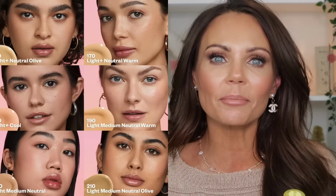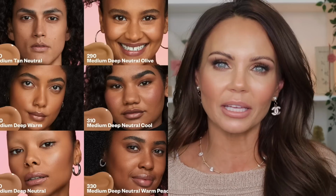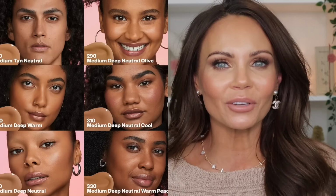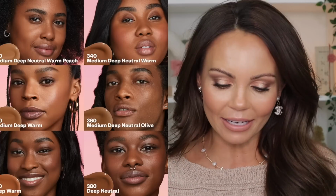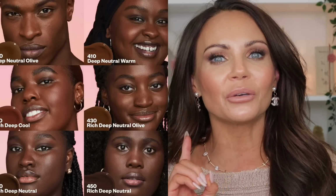I was so excited about this foundation because I personally love the Kosas Revealer Concealer. It's been one of my favorites. It's a nice medium coverage, very hydrating, looks really beautiful, lasts a really long time. So when I saw that they were launching a new foundation, of course I was jumping all over it. I'm excited about it. So let's go ahead and jump into the details on it.